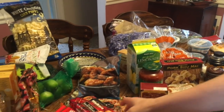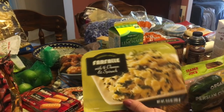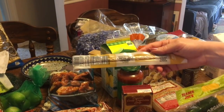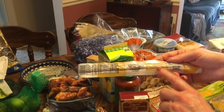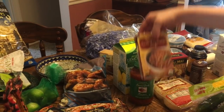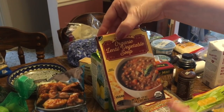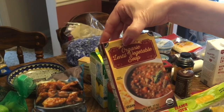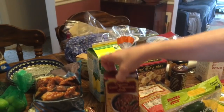Some staples for my husband for when he has lunch, because I don't always have leftovers. Farfalle, he likes the one with the 4 cheeses and spinach. And then also a Chomps. This is the turkey version. We hadn't seen this before. I think it was a new item, so he's going to try that. And then also this organic lentil vegetable soup. This is something he could take at work. Just pour it in a bowl. This is not microwavable, by the way. It says 2 servings, but chances are my husband will eat it in 1.